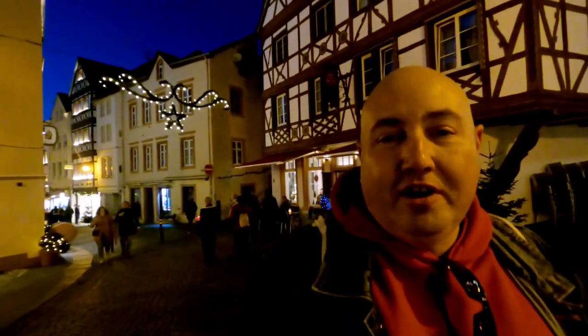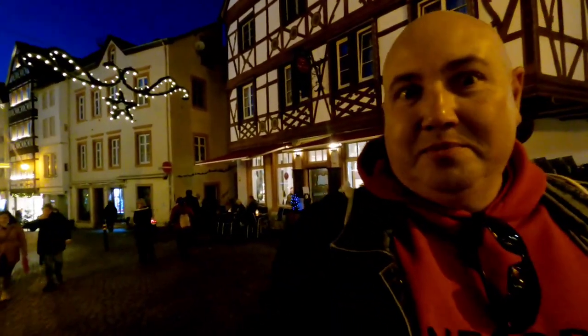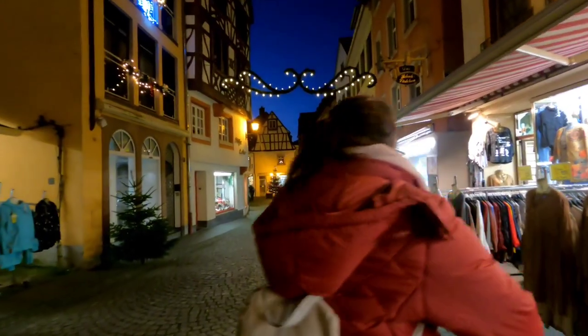So, walking through Bernkastel-Kues, we're coming back from the bonbon shop, which is really, really cool. That's one of my favorite places there. We're coming off of one of the main streets up here and going back into the pedestrian zone. Franci and Ling are getting way ahead of me. I gotta catch up.